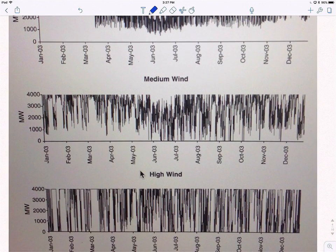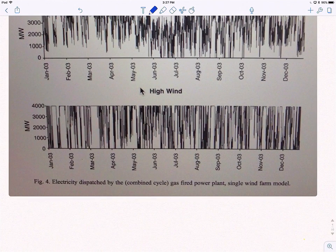Medium wind, there's medium wind. You have some parts where it hits 0. High wind, and it's just a mess. Because you have two things that are really bad for a grid. You have surges, and you have no electricity in a high wind situation, both of which will shut a grid down. So for really any type of wind power, you need to have a smart grid that can draw electricity from other areas.